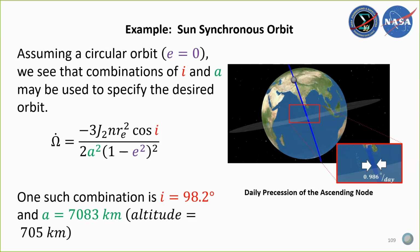But if you remember what I mentioned before, for orbits that are inclined less than 90 degrees, the precession of the ascending node is westward. So what we need to do is make the precession of the ascending node eastward, and we need to make it move at a rate that is as close as we can make it to the way the sun is moving. So let's take a look at this equation.